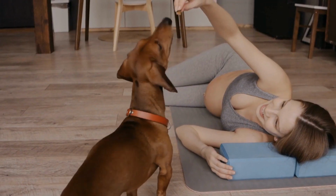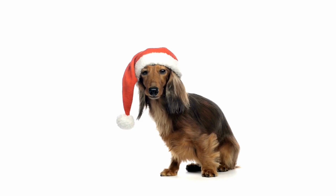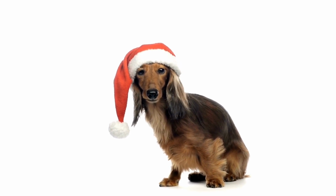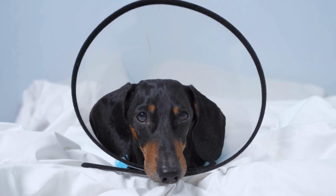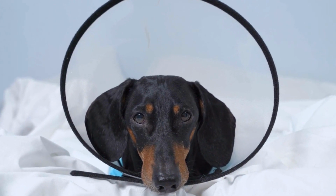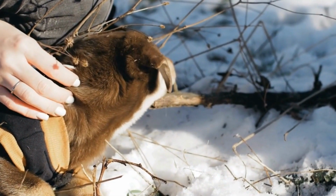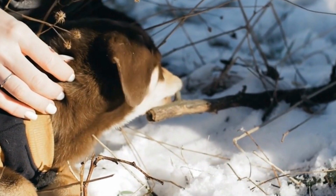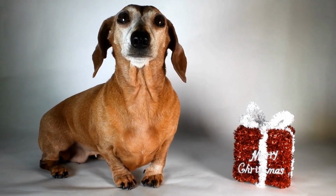5. Regular veterinary checkups and early intervention. Regular visits to the veterinarian are crucial for catching any potential back issues in their early stages. A professional examination, including x-rays if necessary, can help identify early signs of disc problems or other back-related conditions. Early detection allows for appropriate intervention, such as medication, physical therapy, or possibly surgery, providing the best chance for a successful recovery.